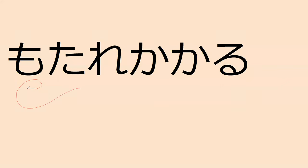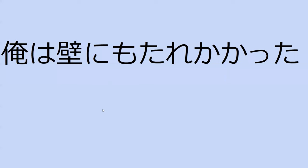Do you happen to know what motare kakaru means? I know what kakaru means, but not motare. Motare kakaru means to lean on something. The thing you lean on gets ni. For example, can you read the sentence for me? Ore wa kabe ni motare kakatta. I leaned on the wall. Perfect. I had leaned against the wall.